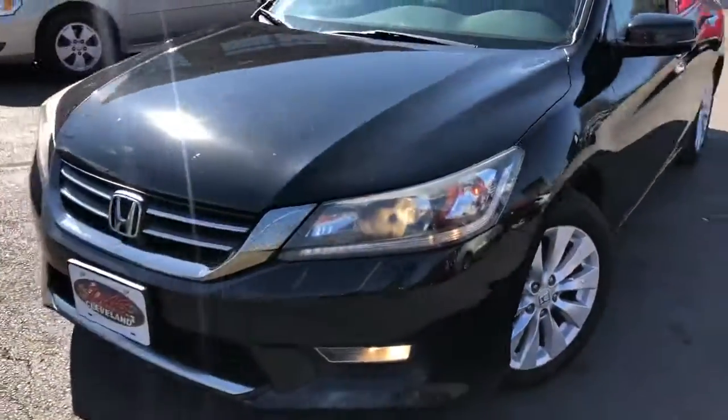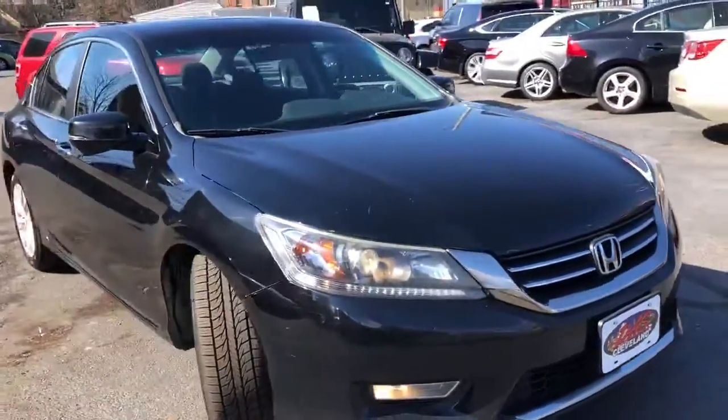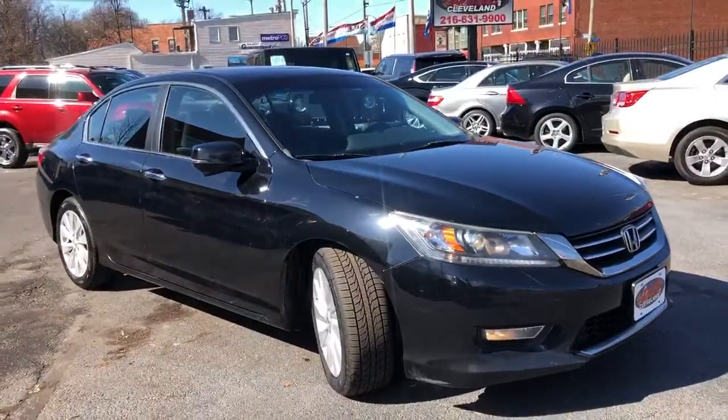Eco button, backup cam, streaming audio, satellite radio, alloyed up, blind spot monitor on the left side. This is the one. Factory fogs. Folks, we got 2 of these in stock. We love to drive them.